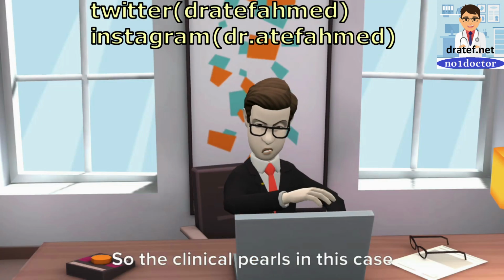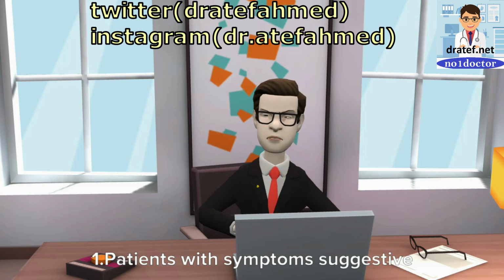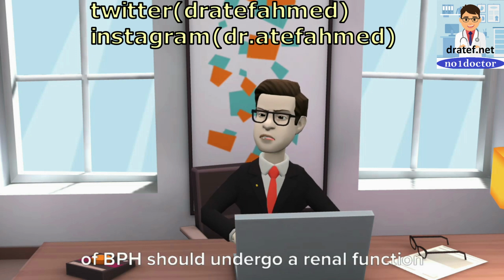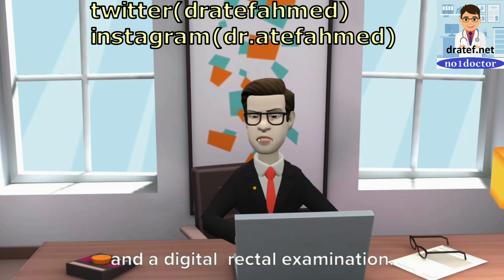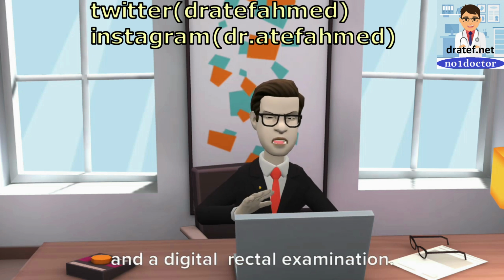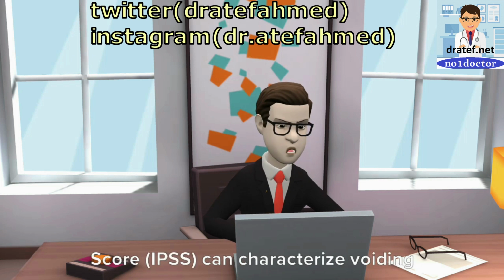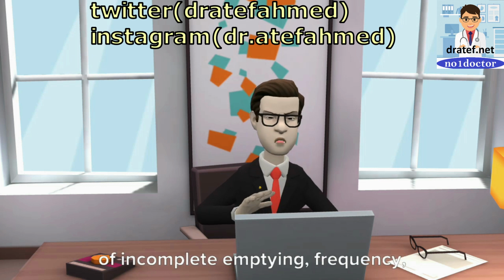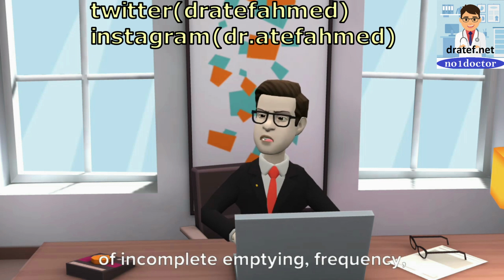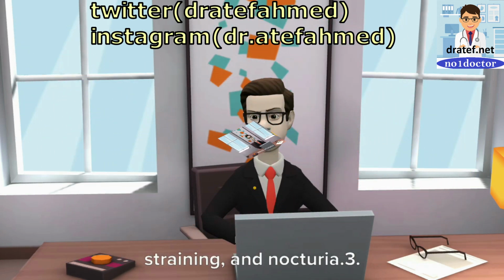So the clinical pearls in this case are: 1. Patients with symptoms suggestive of BPH should undergo a renal function test, creatinine, a PSA test, urinalysis, and a digital rectal examination. 2. The International Prostate Symptom Score (IPSS) can characterize voiding symptoms based on a patient's report of incomplete emptying, frequency, intermittency, urgency, weak stream, straining, and nocturia.